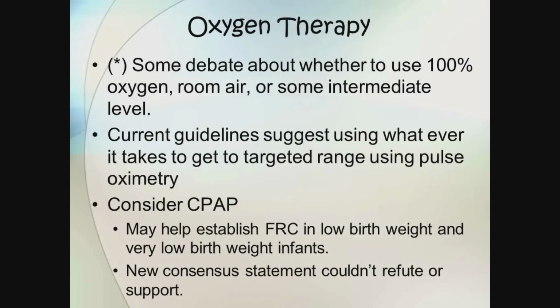Yes, Liz? Well, that's the question. In a lot of cases, a lot of places will advocate using room air. Some places still use 100% oxygen. Some places split the difference and start at 50. I don't have a good answer for that, other than it's not mandated. In adult resuscitation, it's always 100% oxygen. Here, not so much. Well, as your cases of oxygen toxicity.